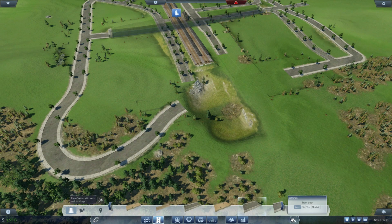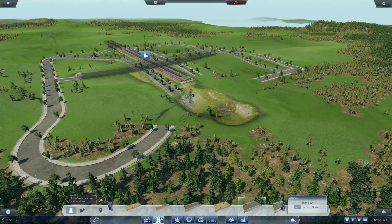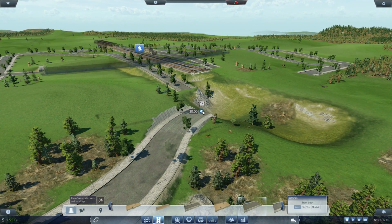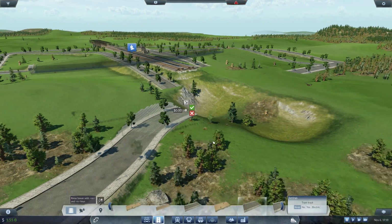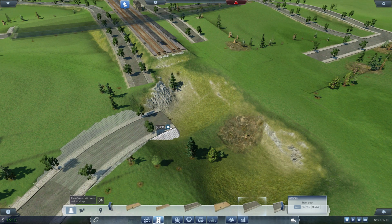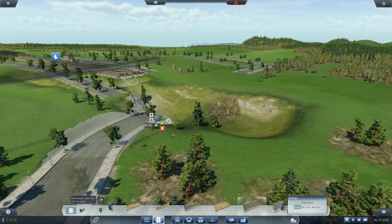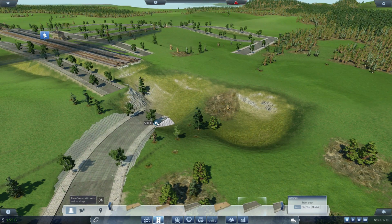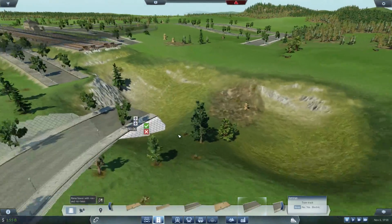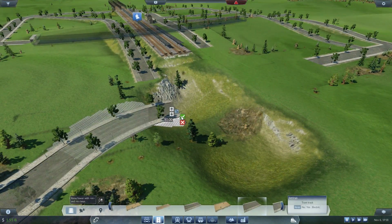Right, and we're going to now drop this all a little bit. Not a huge amount though. Actually want it... Yeah, that's it. That's the height I want. Just there. That's exactly the height I need.